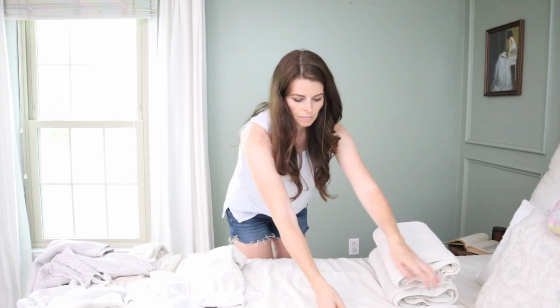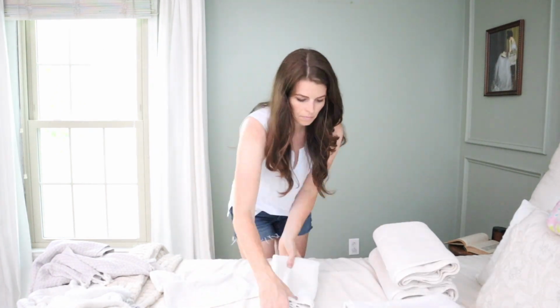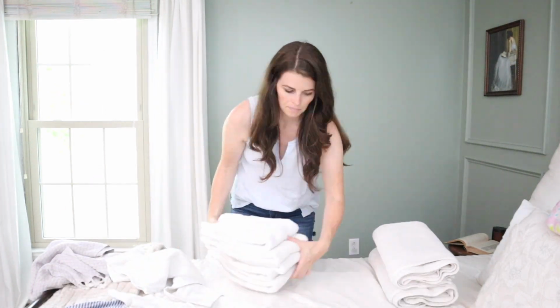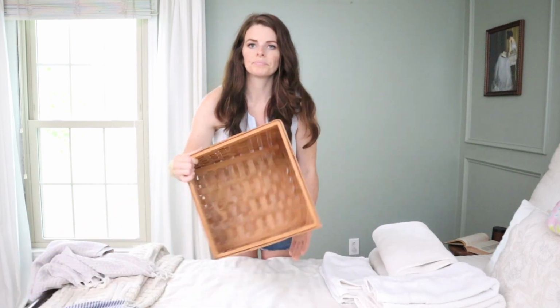Guys, I hope this is giving you major motivation. I love cleaning and organizing. This is making me want to go and clean and organize something else. Is that ridiculous? Maybe so. It makes my house feel lighter. It makes me feel better, and I love doing it, and that's why I'm sharing with you.